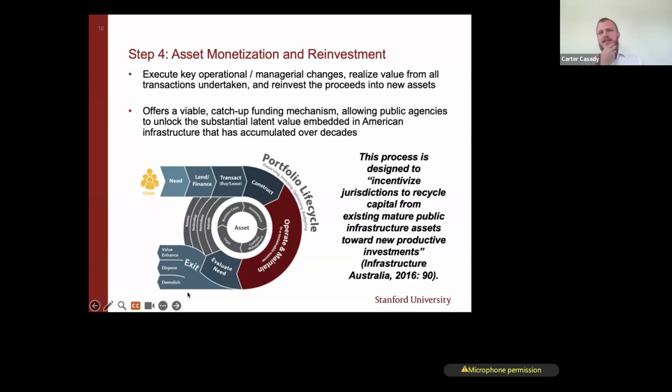So in a way, if you follow this process, it's designed to incentivize jurisdictions to recycle capital from mature assets into new productive investments. And like I said before, ideally, you want to make those new productive investments start addressing more of that maintenance backlog, start improving other elements of the transportation network, and so forth, right? Use that capital that you've realized from mature public assets to improve the value of your other assets, right? So that's sort of the 4 steps.